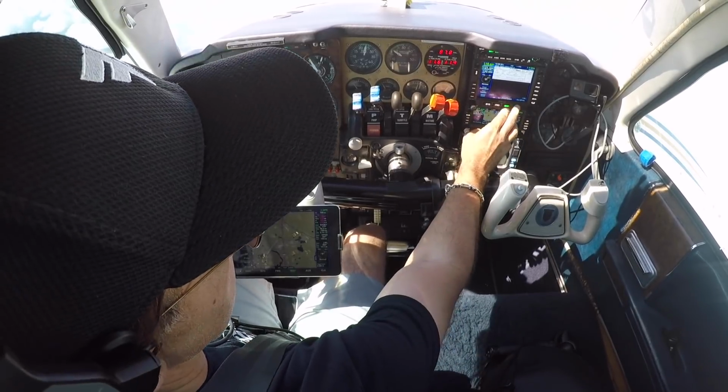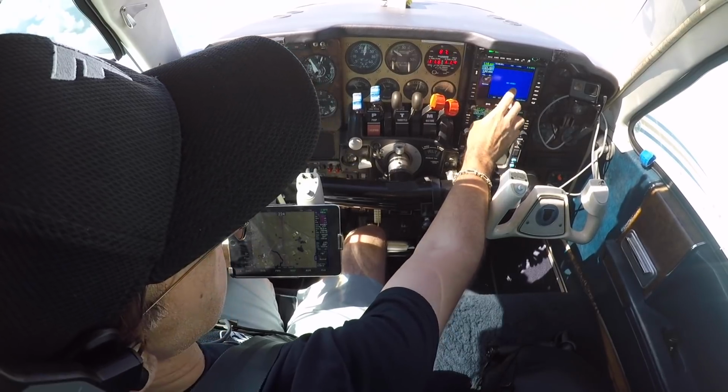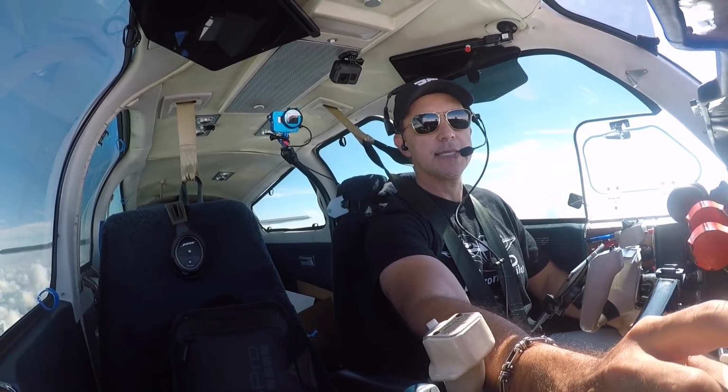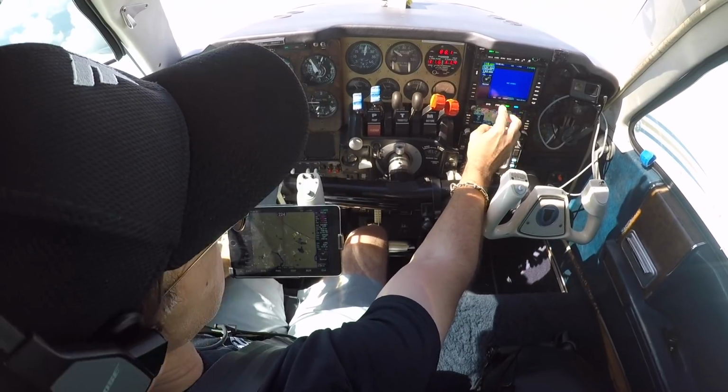That's another feature. I have an added feature here for video, which I don't have here yet, but it's an option I opted in for. So if I wanted to add a forward-looking infrared camera, I can attach that here. So I don't know if I'll ever do it, but I figure if I don't get the option, I can't add it later.